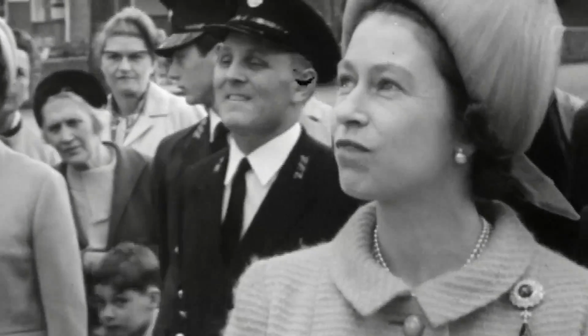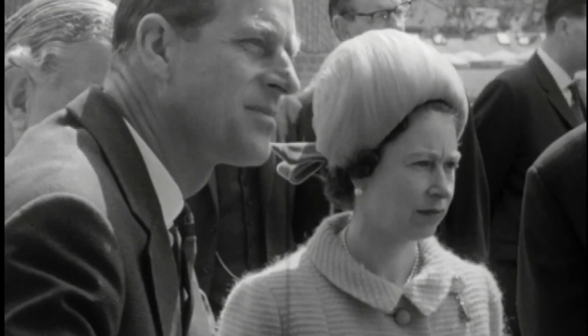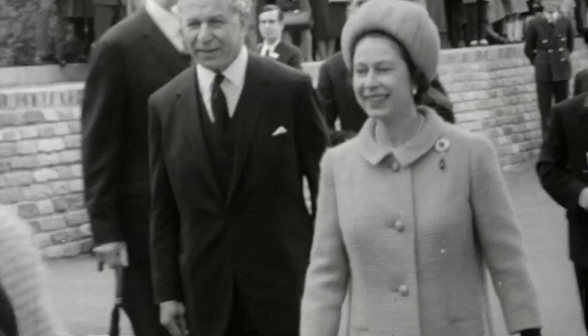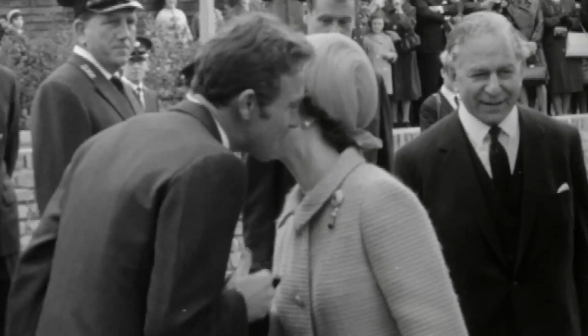The 1960s brought in new fashion possibilities as it moved away from a more formal dress code. And while Queen Elizabeth stayed true to her regal background, her clothing subtly moved with the fashion landscape.